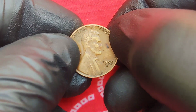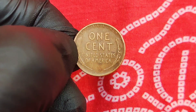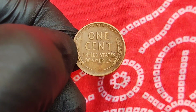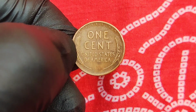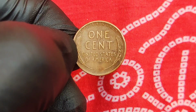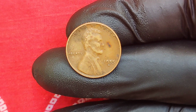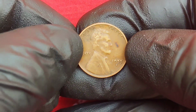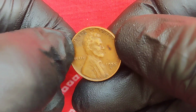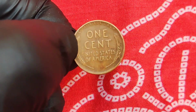The moment of revelation. The true value. And now the truth that turns this copper story into pure treasure. The 1955 with S Lincoln wheat penny, in fine condition, untouched, displaying that perfect balance of green patina and black spotting, has achieved a current market value of up to $148,700. Yes, a single cent worth nearly $150,000.